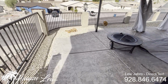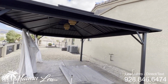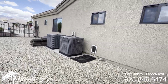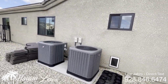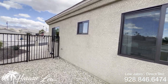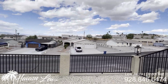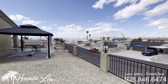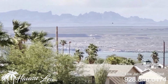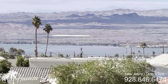You have a little sitting area, killer lake views, little built-in gazebo. Got your air conditioner condensers out here. House still shows as new. Of course, it was built in 2018. All right, one more lake shot from the corner of the property by the gazebo and fire pit.